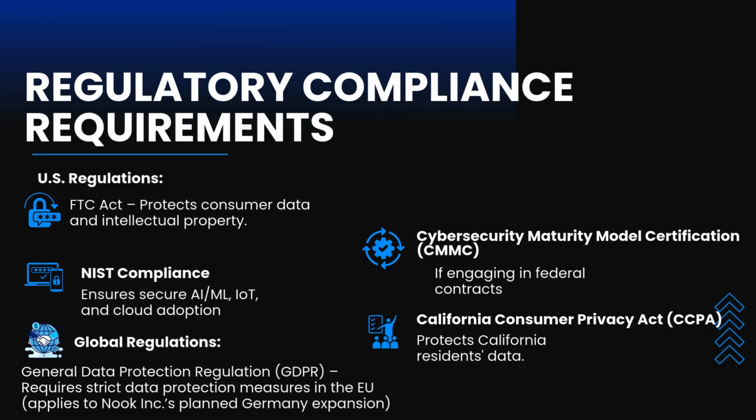Cybersecurity compliance is essential for Nook Inc., especially as it expands into international markets. In the U.S., the company must follow NIST guidelines, Federal Trade Commission regulations, and the California Consumer Privacy Act. If it engages in federal contracts, it must also comply with the Cybersecurity Maturity Model Certification. For European operations, GDPR compliance is mandatory, requiring strict data protection, consent-based collection, and privacy by design principles.